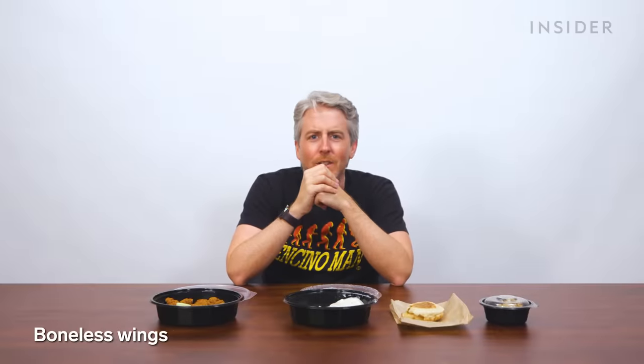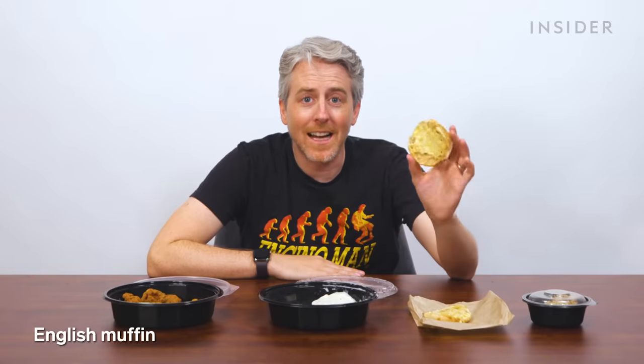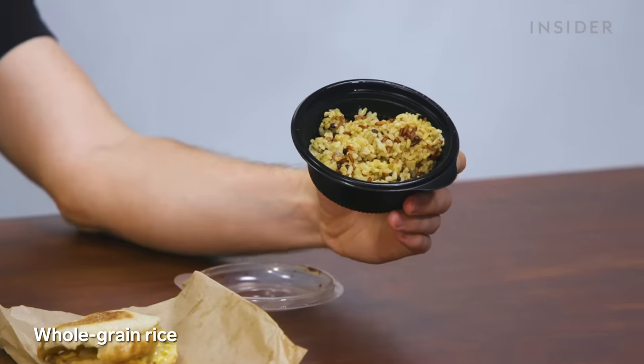Denny's says boneless wings. This is what they look like. I don't know what sauces they have for dipping. Nobody asked. Other exclusive sides you can get in the US. You saw all the ones from earlier. These are ones that you've probably seen before. Biscuits and gravy, scones and gravy, an English muffin, ironically not in England. That's weird. We also have right here whole grain rice.